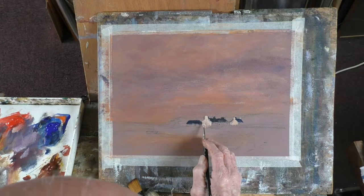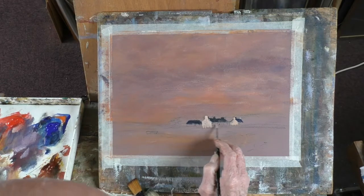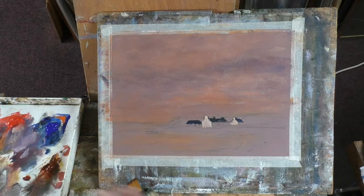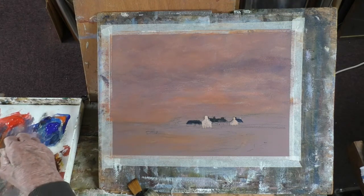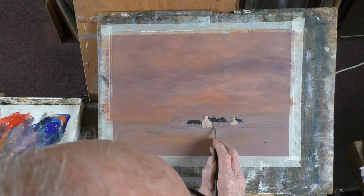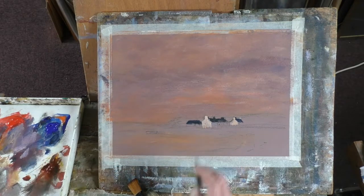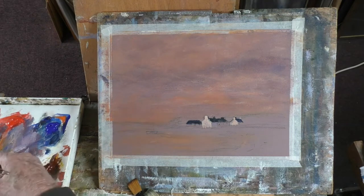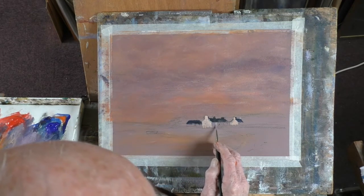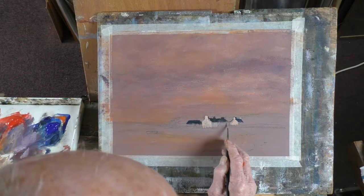Oh, looks like I've got that house behind. I'm going to have a darker shadowy colour. Bit of blue, bit of that, bit of this and that. See what that's like. Can't show, does it? It's the same colour as the background. Doesn't matter. Let's get all that. We just put in some windows and stuff.